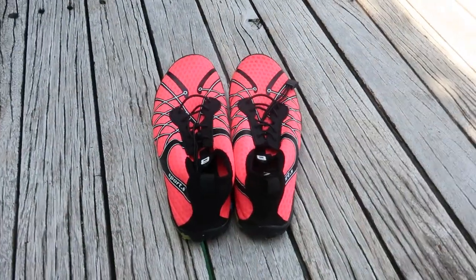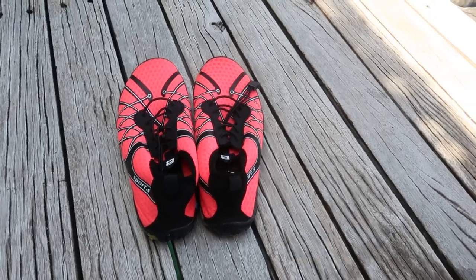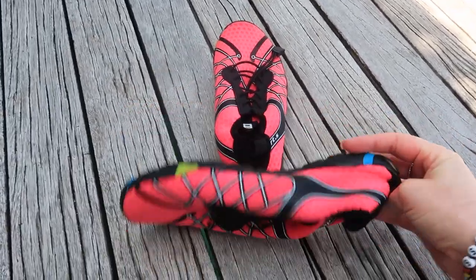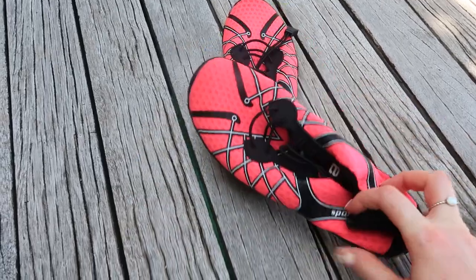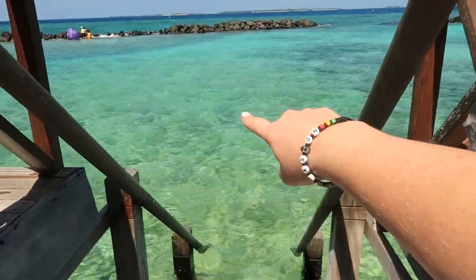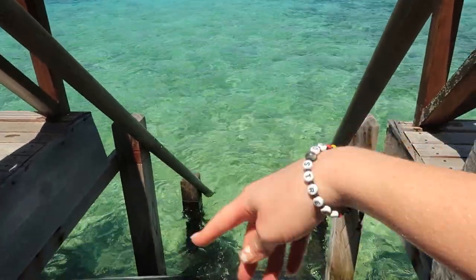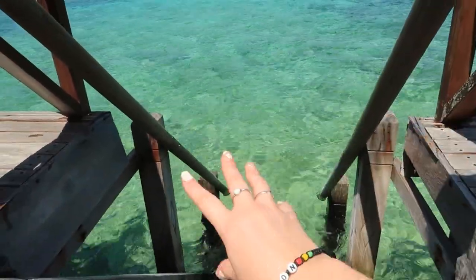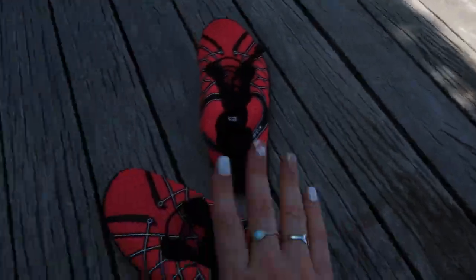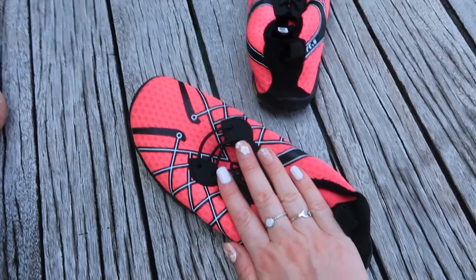Good tip for if you're coming to the Maldives or any beachy kind of holiday really, is to get yourself some water shoes. These are my fluorescent pink ones. Just really easy to wear. The sea bottom in certain places has lots of old corals or bits of rock and stuff, so it can be quite sharp on your feet. So these are a definite must.